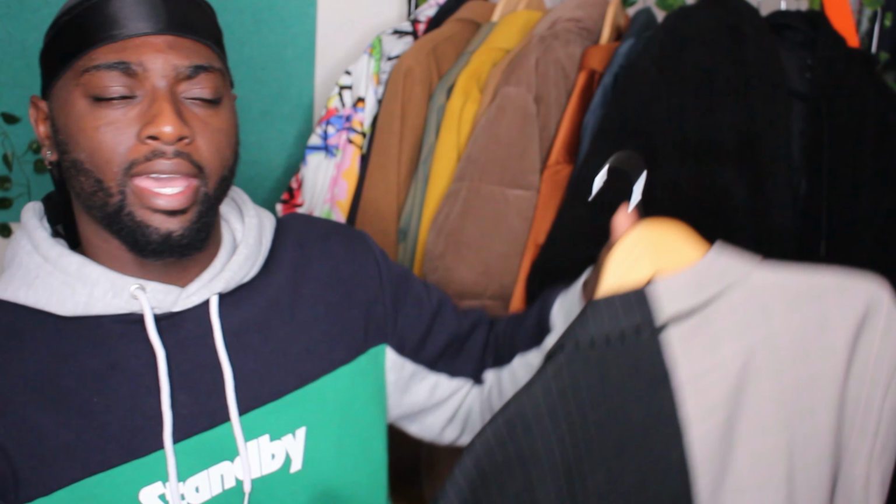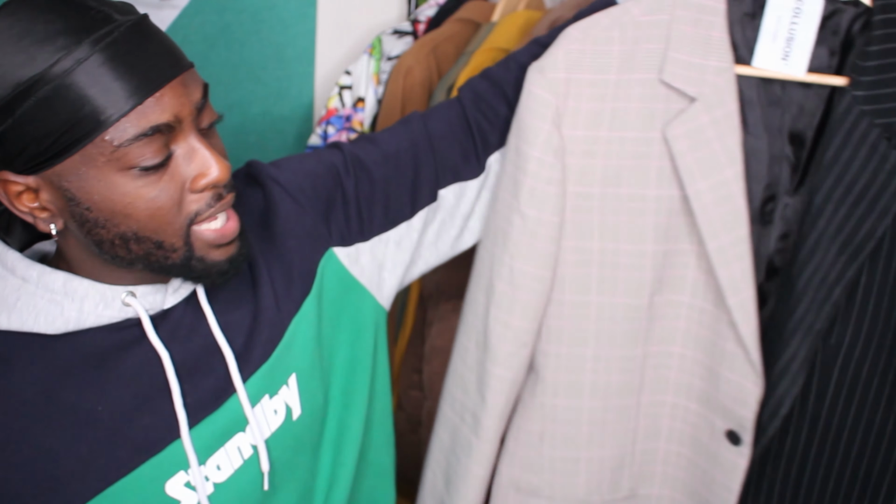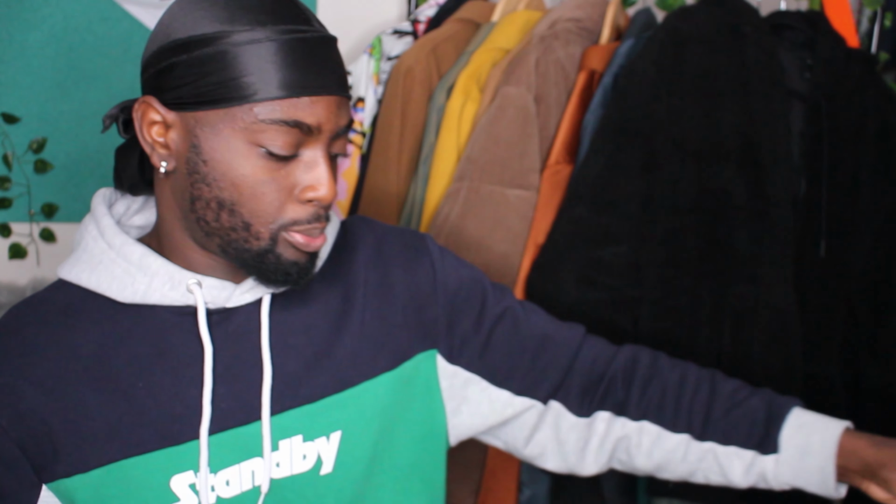So you can't really wear a blazer casually, but as you can see, this split blazer that I got from ASOS with the two different patterns gives it a modern vibe that you can definitely wear casually or smart, depending on your preference.